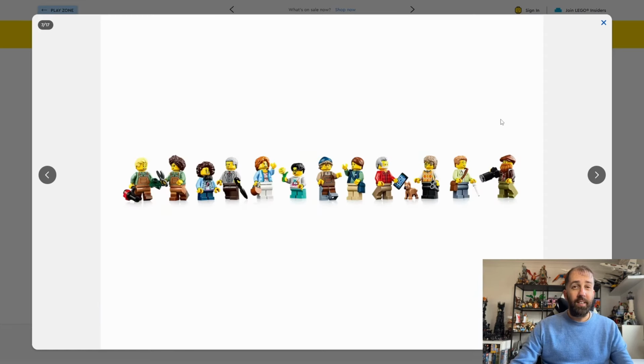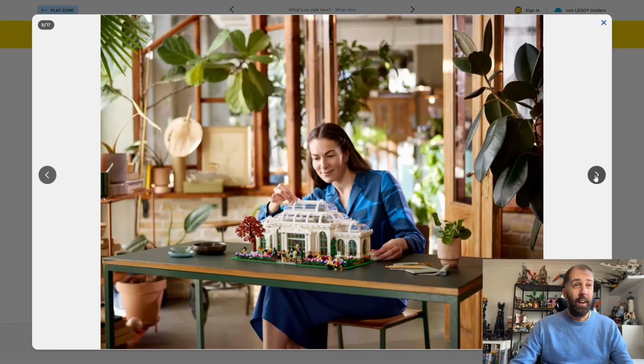So we get 12 minifigures in this set, which is very impressive. There's not been many LEGO Ideas sets that we've had with that many minifigures in here. So yeah, 12. That's really generous. So it can really furnish and kit out the Botanical Garden. I do like that. I do appreciate that. But you see here, you get a real sense of scale. My God, it looks massive. It's always hard to tell in pictures with the white background. It's only when you see it on the table in front of somebody. I'd have to say it does look very impressive. It looks huge. Wow, that is certainly a very impressive looking set.